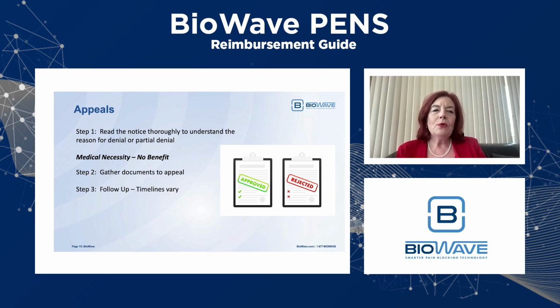So when you have an appeal, read the notice thoroughly to understand the reason for the denial or the partial denial. Most of the time, it's because of medical necessity or there is no benefit. And we generally receive a whole paper of documentation that comes from the payer. The thing to do is read the document thoroughly and look in the first or the second page, which is normally where the reason for the denial or the rejection, whatever they're calling it, is listed. And primarily it's for medical necessity again.